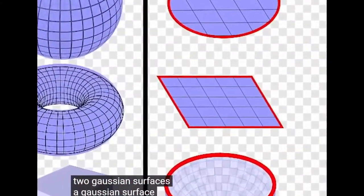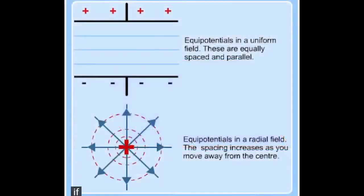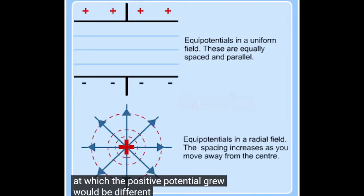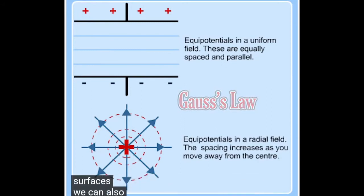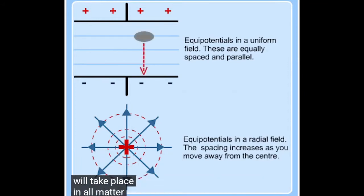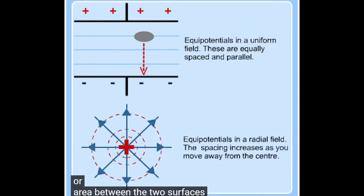A Gaussian surface is simply a surface that encloses or distributes a charge. If there were only one surface, the rate at which the positive potential grew would be different. Knowing that we are between two Gaussian surfaces, we can also know that certain phenomena will take place in all matter within the electric field, or area between the two surfaces.